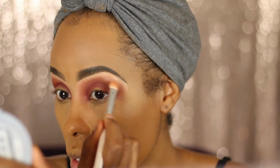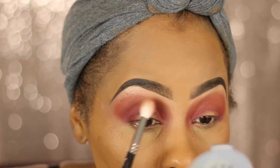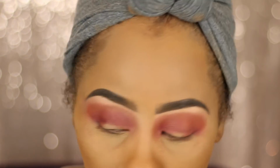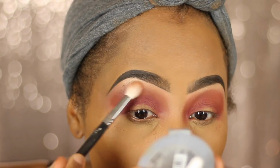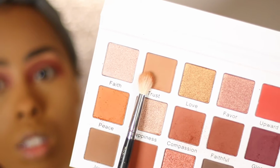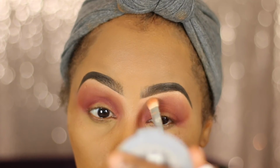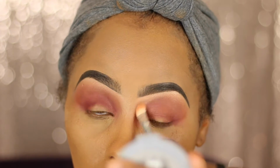And so here I'm using my fluffy brush again to kind of blend everything together. Blend, blend, blend. When in doubt, blend. And here I am using the color Trust. For me, when I was putting everything together, I was looking at that burgundy color. Glory was just so intense. I want to try to soften it up a bit. So I did use that color Glory to kind of help blend everything together.